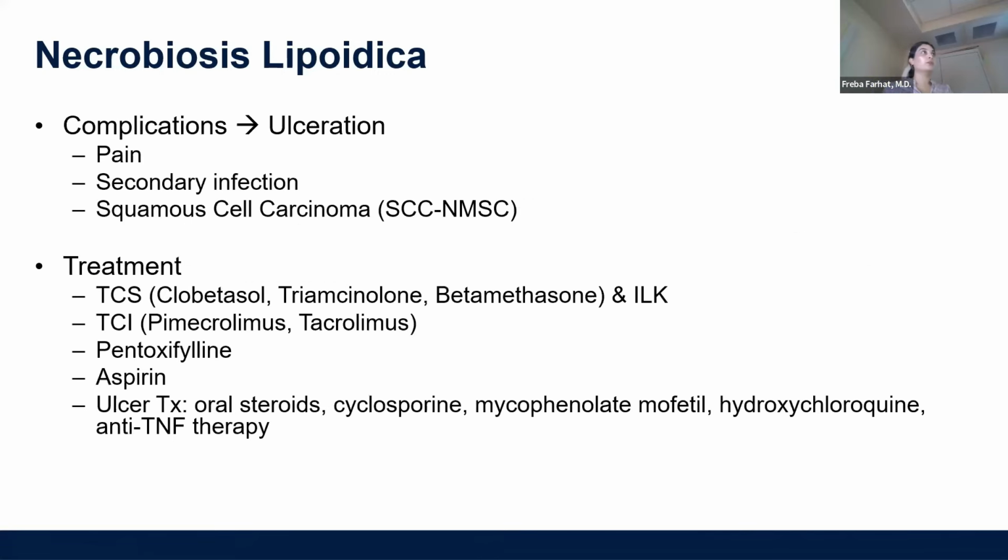So as I mentioned, up to a third of these patients can develop complications, and the complication we're most worried about is ulceration. I mean, lower extremities are already prone to injury, trauma, and poor wound healing in our diabetic patients. And now you have this underlying cutaneous disease that can ulcerate. So I would argue these patients should come to us just to help with compression and mitigation of those complications. Once they've ulcerated, it can be challenging to treat these. So pain, secondary infection, and then chronic ulcers, the dreaded development of squamous cell carcinoma in lower extremity ulcers is something that we always keep in the back of our mind, especially when things are poorly healing or non-healing after several weeks and months.